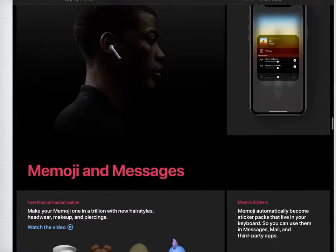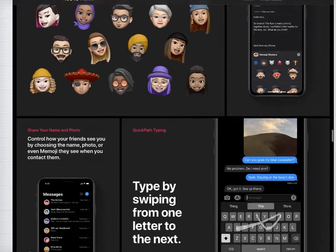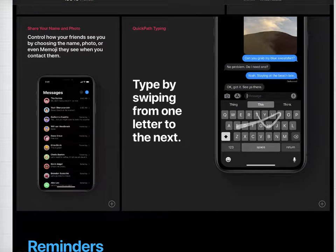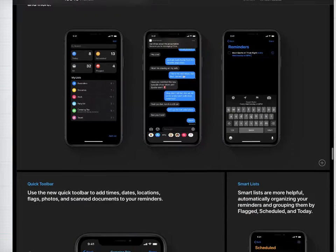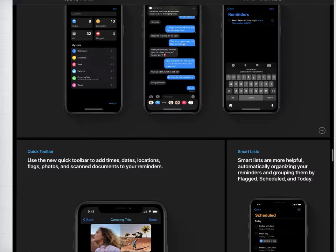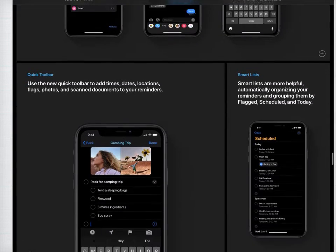They've made some changes to the way you do iPads. They've added some new faces as far as your emoji. One of the nice things here is QuickPath typing, where you can just slide your finger across the keypad. Reminders is a big app. It's changed everything. It changes the way it looks, and it lets you make reminders such as when you want to get out of or arrive at a location. It'll tell you what you were actually there for.